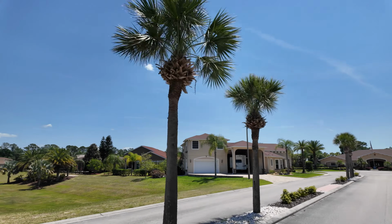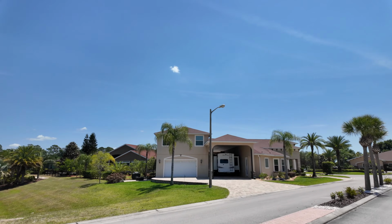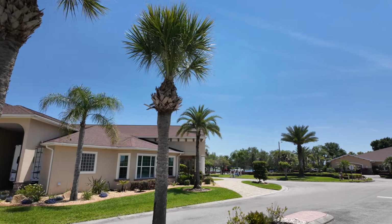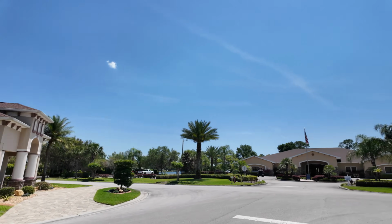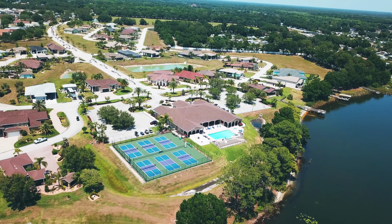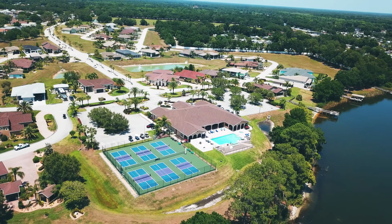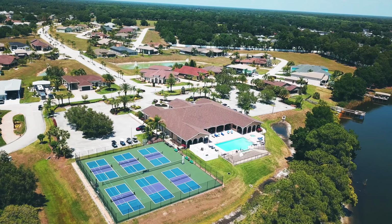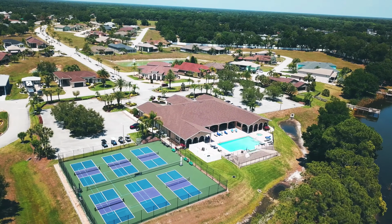Look at this. See, this guy over here has got his carport and a 2-car garage, tons of living area. Just absolutely a gorgeous house here, and this is right up by the front clubhouse. I am going to give you a little bit of aerial footage, show you those pickleball courts, show you that pool. Tons of stuff here, tons of options for entertainment. It's crazy, all the stuff that you can do around here.